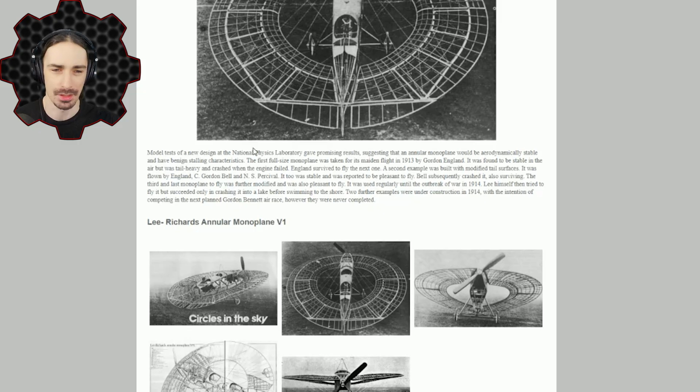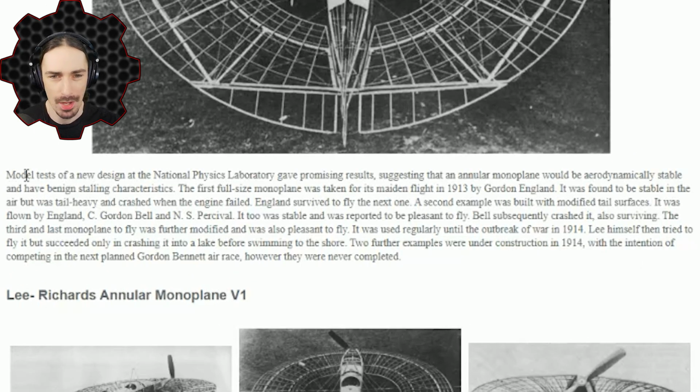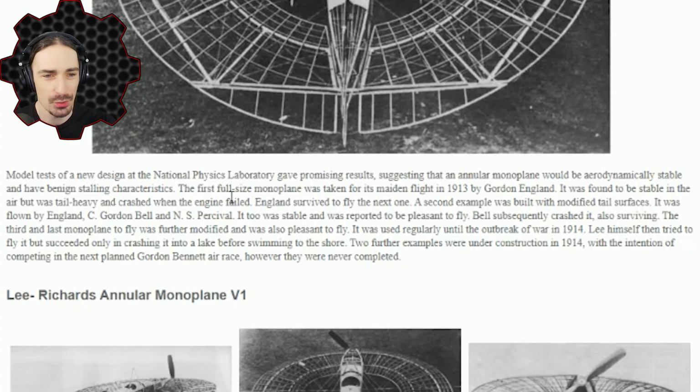But before we get to the replica, let's compare this account of this plane to the one that we just read. So model tests of a new design at the National Physics Laboratory gave promising results, suggesting that an annular monoplane would be aerodynamically stable and have benign stalling characteristics. Starting off optimistic, maybe this is a good design after all. So the first full-size flight was in 1913 by Gordon England.